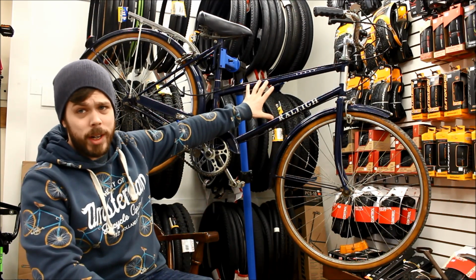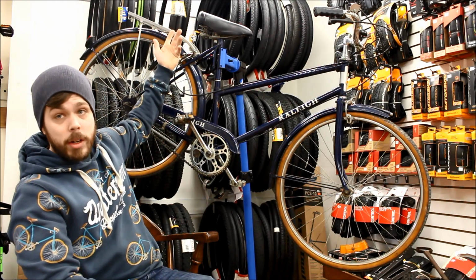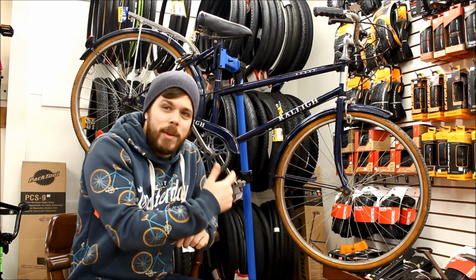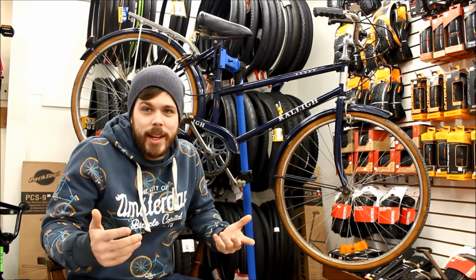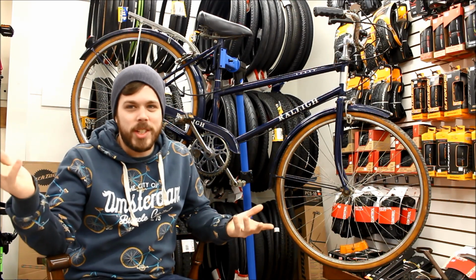So you can see this old Raleigh, this is from probably the 70s or so. It's still in really good working order. There's barely any rust on it other than the rims. So if you can identify one like this, definitely worth getting as a project. But when I say worth it, it depends what you're going to do with it, right?